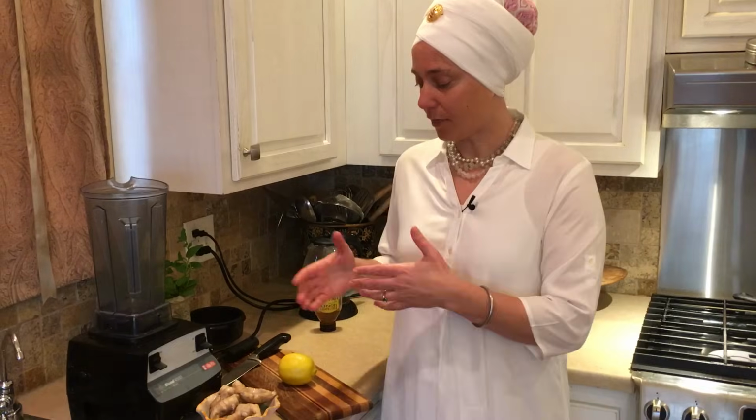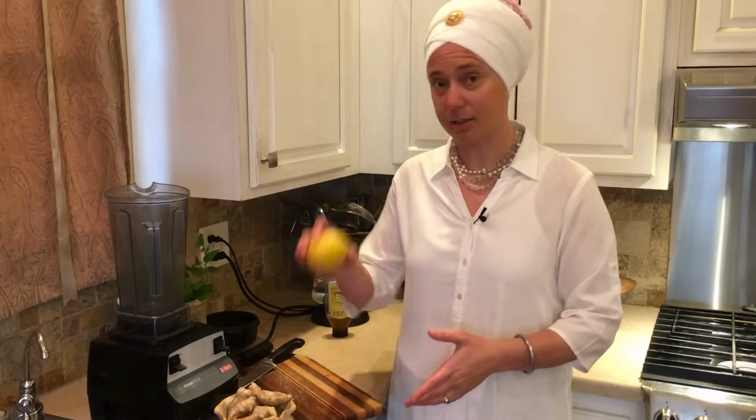And it really helped on those days when, for me, I get a throat thing right away when I get sick. And cold things don't feel good. The hot feels really good. And the great thing, you've probably heard me talk about ginger before, but both of these ingredients have really great healing properties to them. This is a lemon.